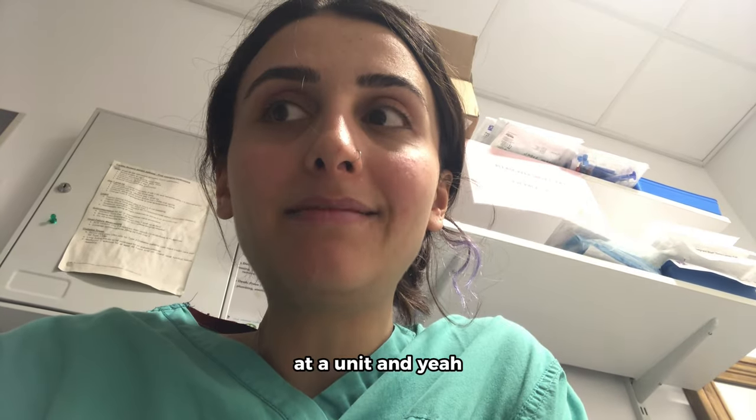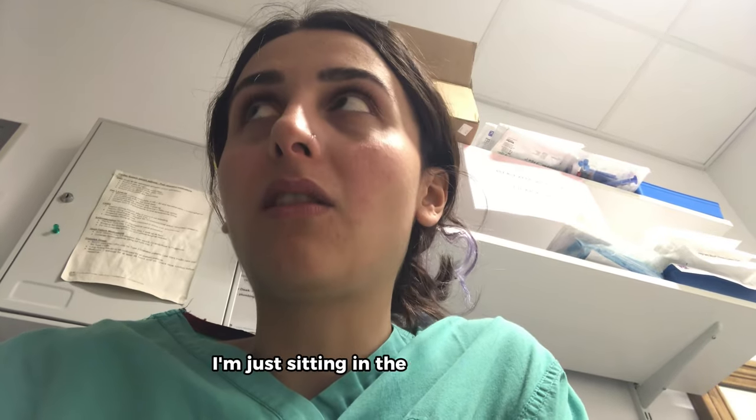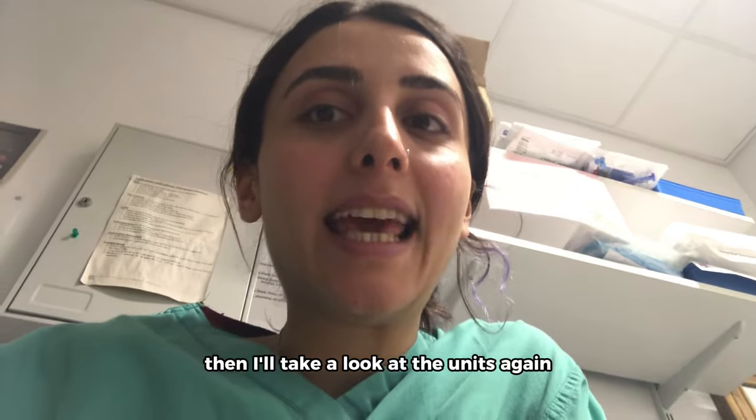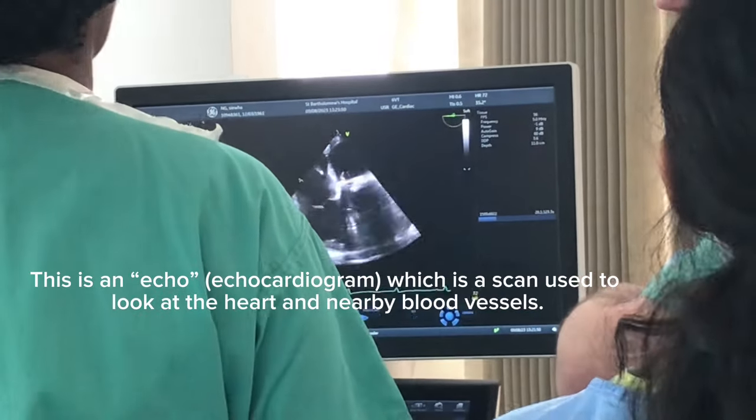It was quite strange to see an open chest operation just at a unit. And yeah, I had my lunch. I'm just sitting in the doctor's office. Then I'll take a look at the units again. It's been hard.